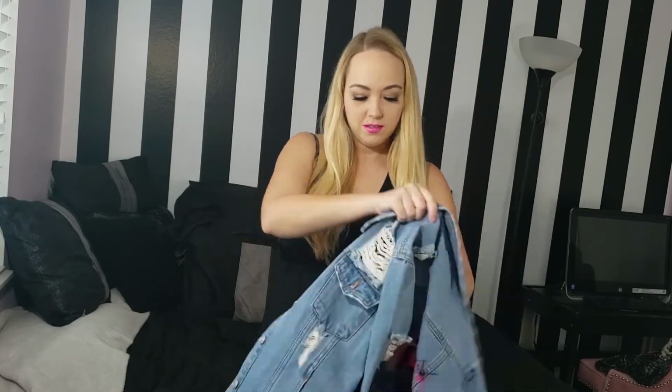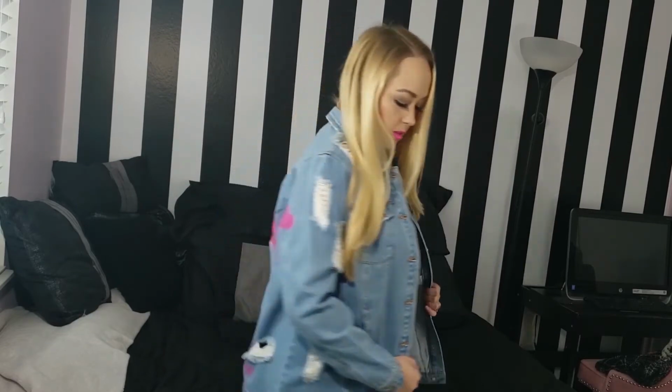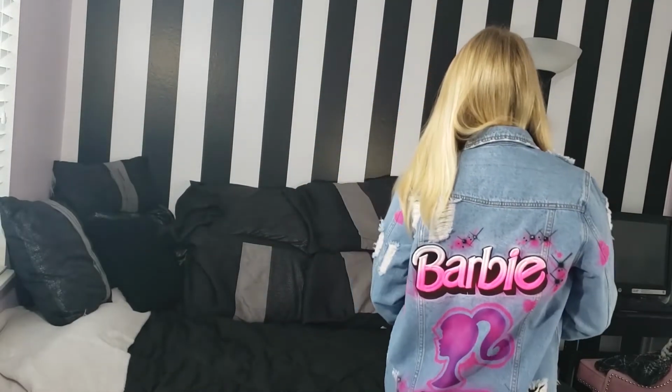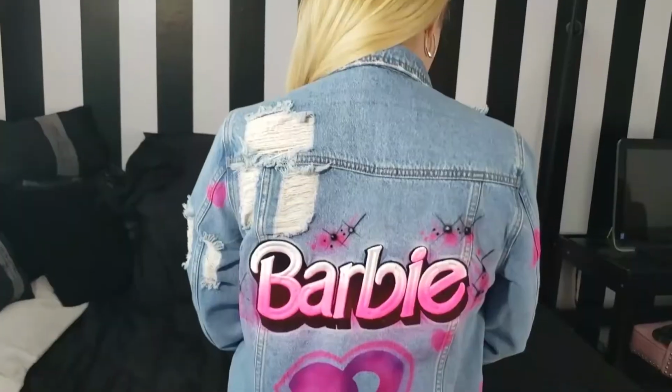Try this on for you guys to show you how it fits. So here's the embroidery that we picked, which just sits kind of above the shoulder, right there, right on the shoulder. And the back is definitely like the highlight of it with all the airbrushing.